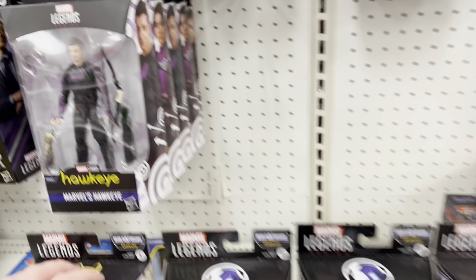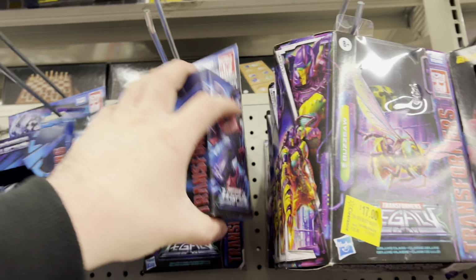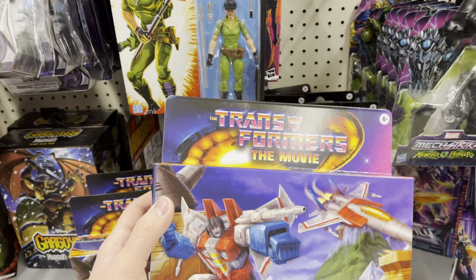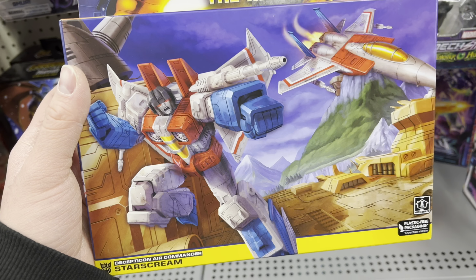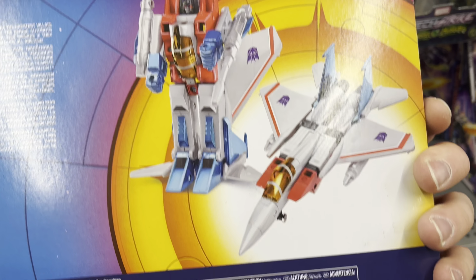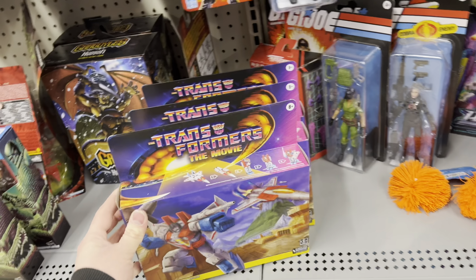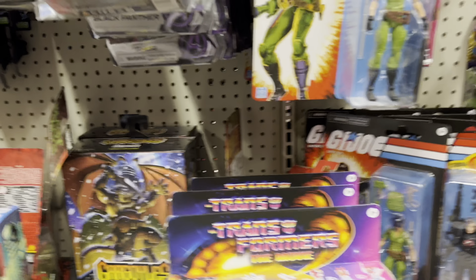But hey, so, doing my general looking around, there's literally nothing new except Walmart did get those movie Studio Series 86, or I guess it's not really Studio Series, but the G1 reissue of Starscream, but in the more animation accurate colors. I thought that was pretty interesting. Never seen this in person, and they have 3 of him. Just thought that was an interesting find.